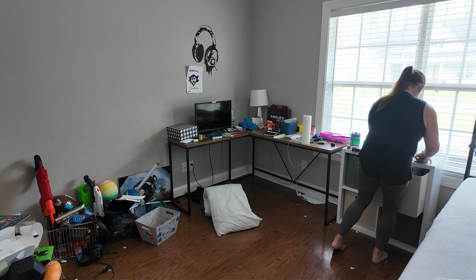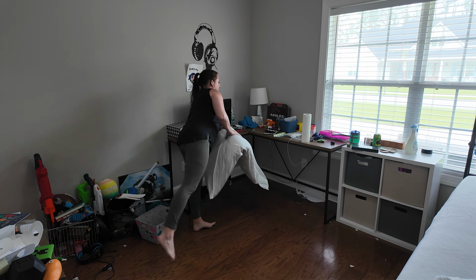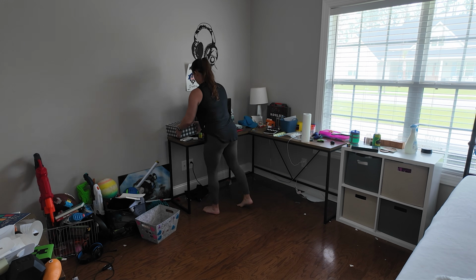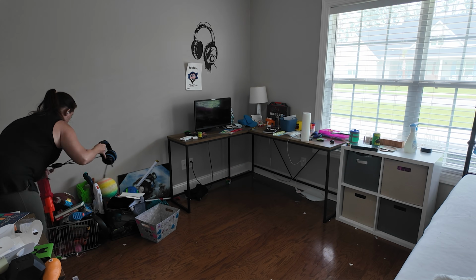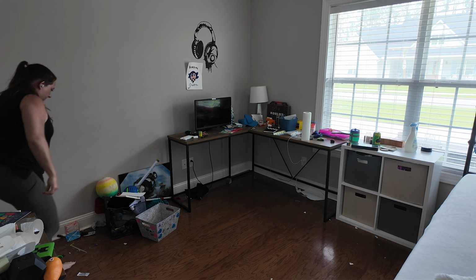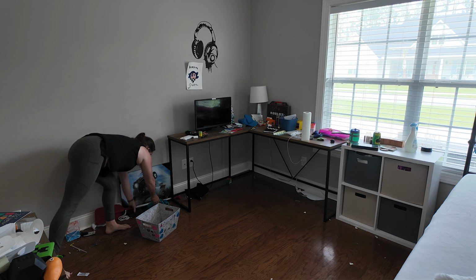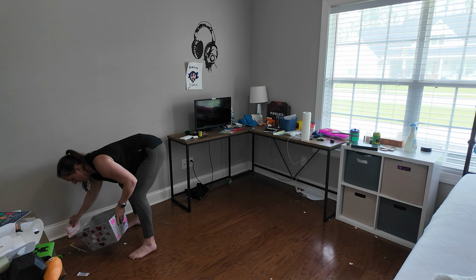This is one of those cleans where you're like, where do I start? It's not even that messy. He's been doing a great job keeping everything kept up. There's not a ton of dishes, not a ton of trash on the floor. There's some, I will give you that. There's a little bit of clutter, but not a ton of disaster that we're used to.